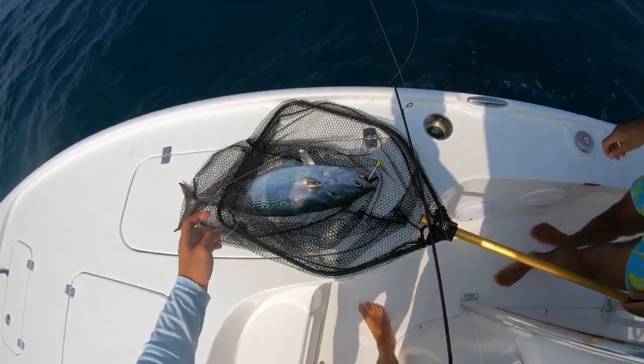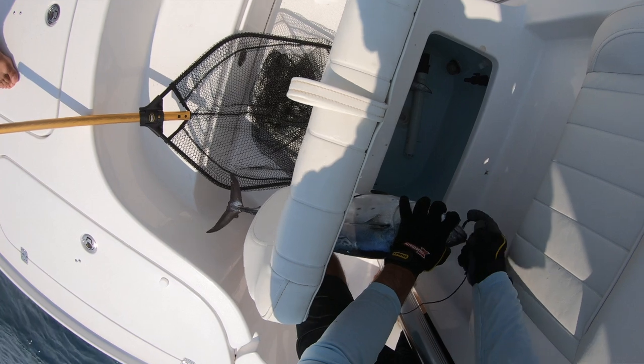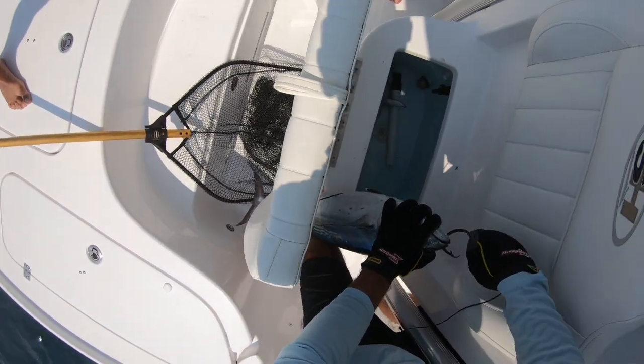All right, we each got one now. Sergio completed the ultimate fishing day. Catch your bait and then catch your beast. The tackle and then catch the Goliath.